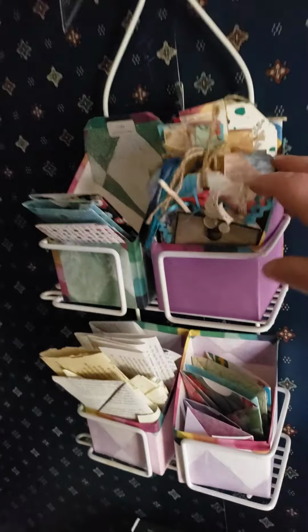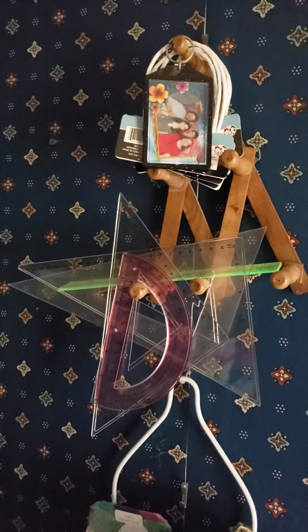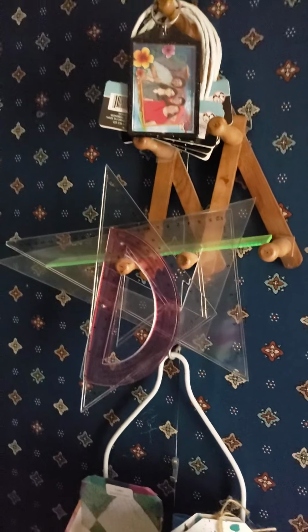And above that, because I make use of all my space, I have these triangles that were my dad's. My dad was a draftsman. And then he became a senior designer. And he was one of the first people in his company, in fact, was the first person to use AutoCAD when AutoCAD first came out. And it was an MS-DOS based program, for those of you who know what that is.